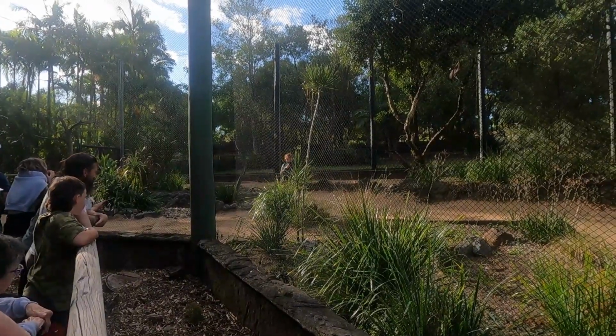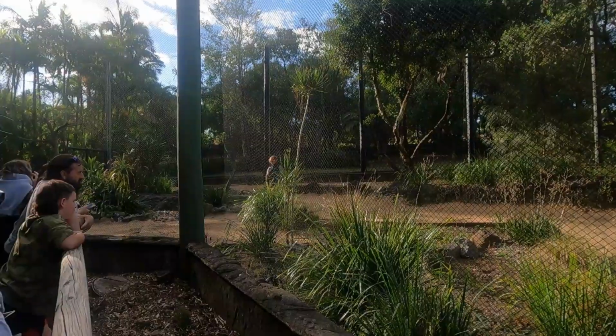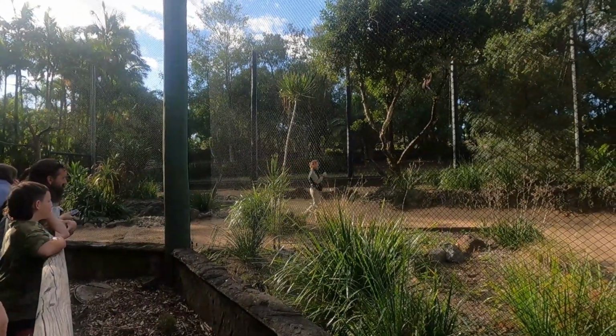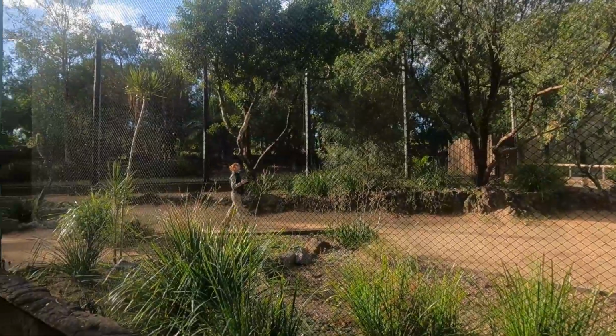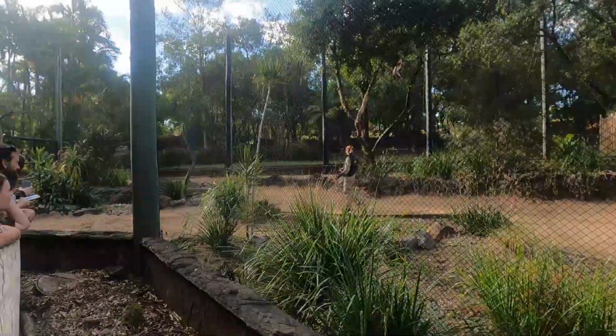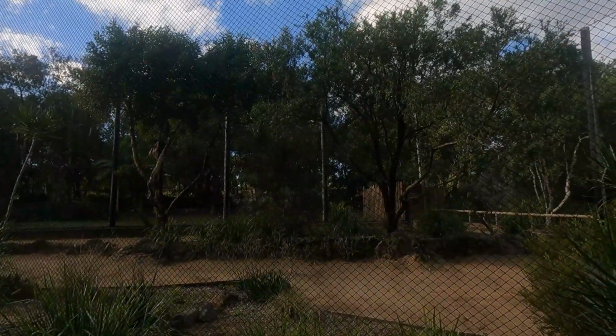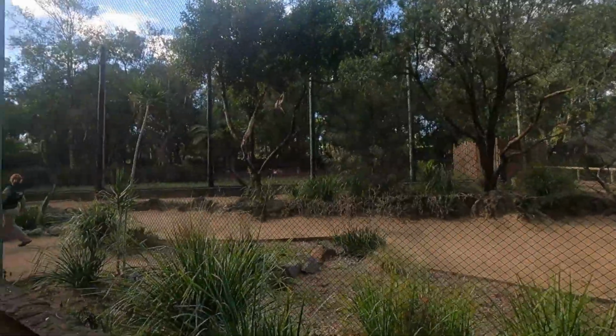Now I can already hear the chatter of this next bird coming out. I'll be quiet to see if we can hear him. Do you hear that already? So that is the call of the next bird we're going to be meeting. This bird specifically, he is a raptor. So we've already been through 2 of those key features. Here he comes. This is Byron. He's our beautiful Brahminy kite. So we've been through 2 of those features already.